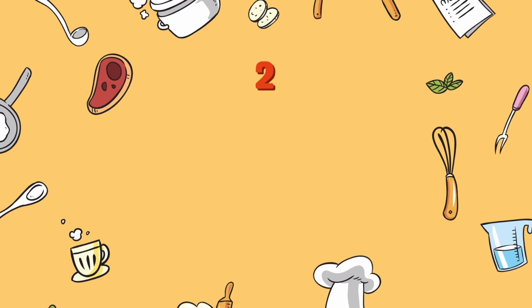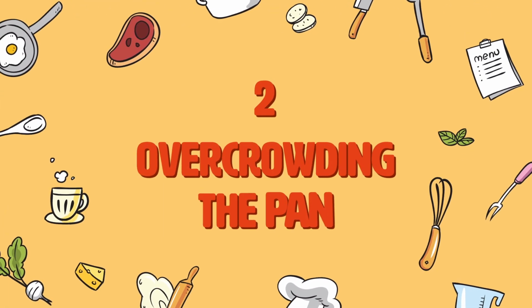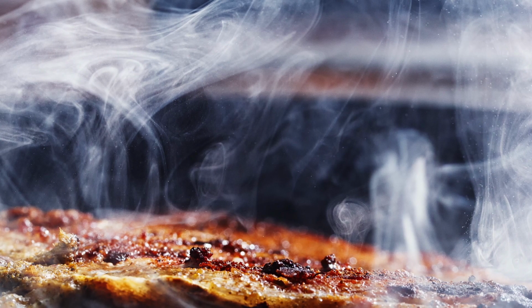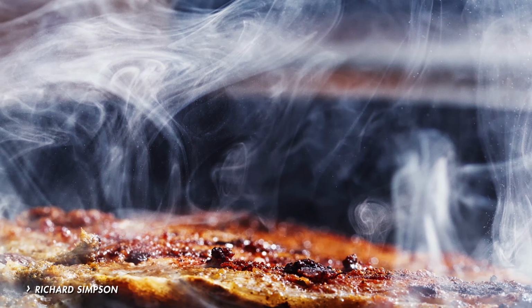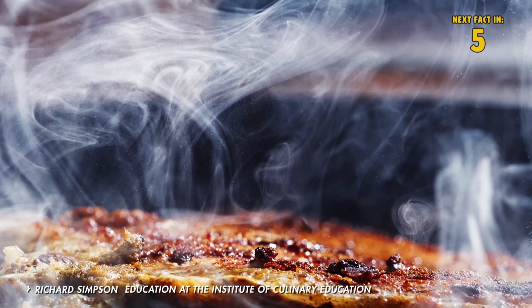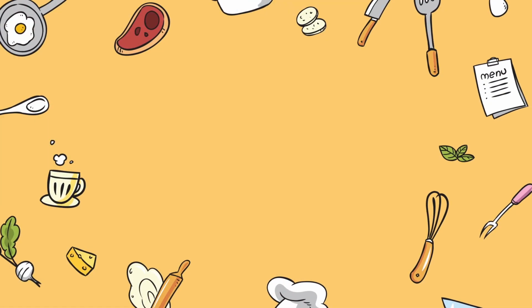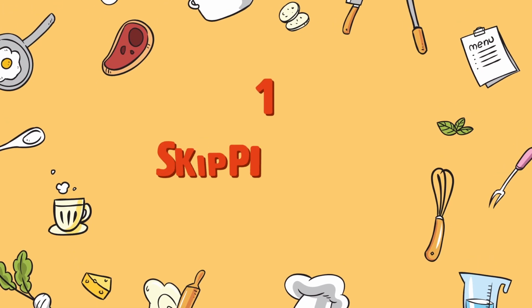Number 2. Overcrowding the pan. When you cover the entire surface of your pan, it actually traps heat. This creates steam, and according to Richard Simpson, Director of Education at the Institute of Culinary Education, steam can lock in juices and flavor.